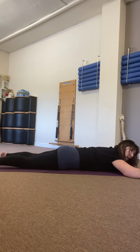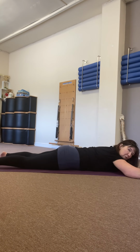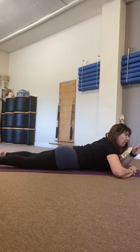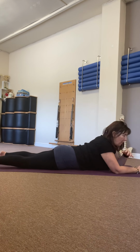And don't try and go too high. You're not going to go high on this. It's not a big movement. We're just trying to get some movement from behind the breastbone. Those of you that have ever worked with us using the squashy balls, either the small mini balls or the midi balls, will know that we put the ball sometimes right behind the breastbone to try and access this movement that goes right behind the breastbone.